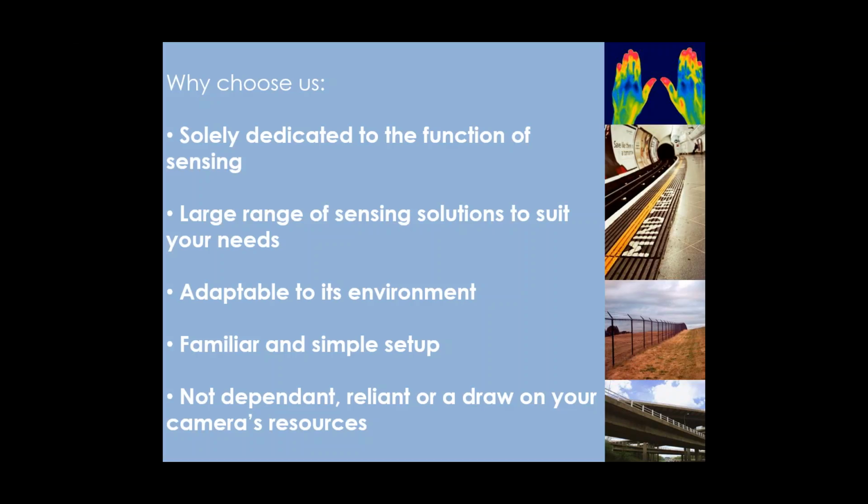Optex have a large range of sensing solutions to suit the needs of your specific requirements, and it's adaptable to the environment. Any solution which is installed externally or internally needs to be able to adapt to lighting and to changing weather conditions. Our sensors automatically do this, with temperature sensing and light sensors. So this enables us to maintain a constant sensing solution and high quality throughout its life.